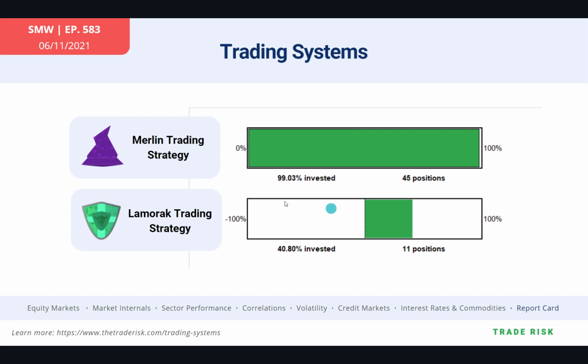Lamerick here is a little more interesting. When we look at it now, it's 40% net long. Notice it's got 11 positions on though, so it's actually got a basket right now of longs and shorts. The max number of positions it'll hold is 12, so it's almost fully invested right now, but that is a blend of shorts and longs. So it is taking a stance here. It has been actively trading, starting to come alive on some of this recent market action. It'll be interesting to see how this shakes out next week.